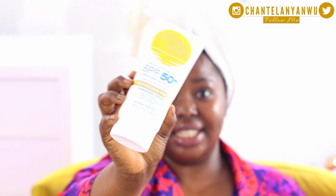I love that it is very mild, guys. This has always been part of my body routine. I mix it with my lotion, but for my face it's something I just started recently and I've been loving it so much. Fifth and last product I use for my morning routine is a sunscreen, guys.